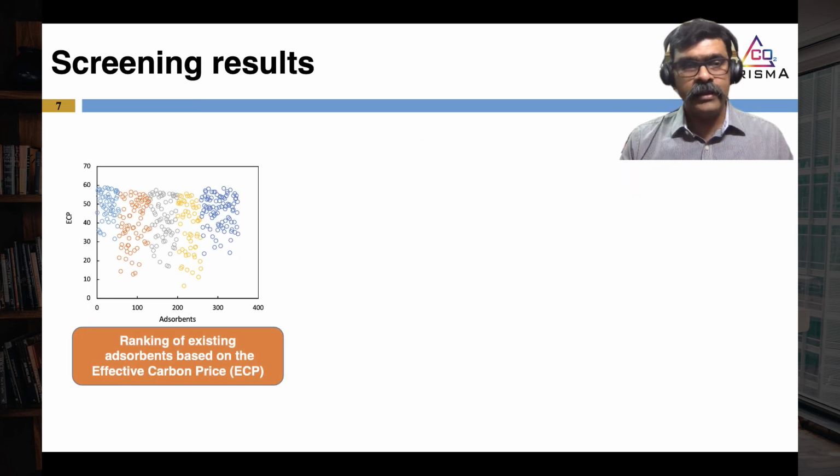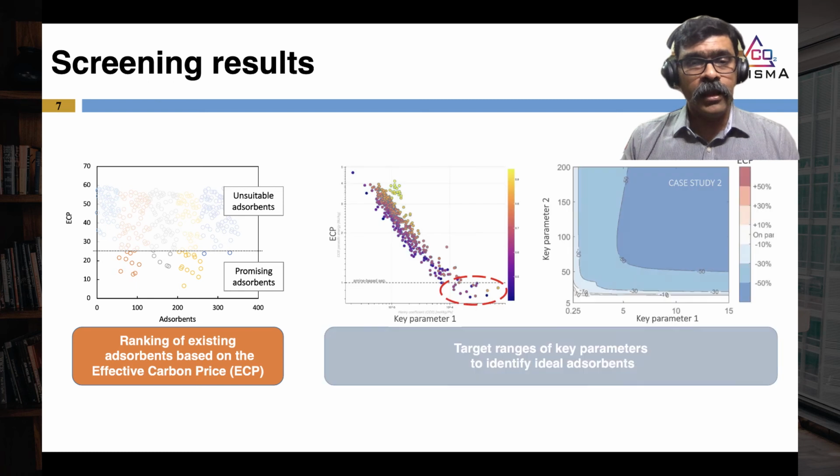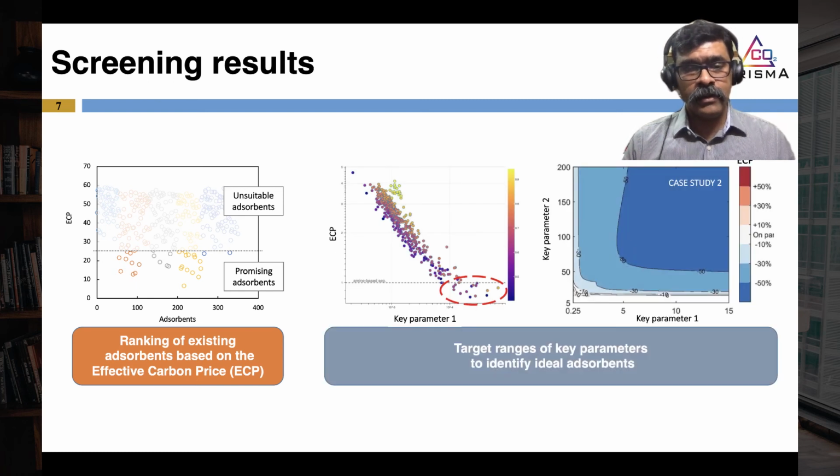So as I said earlier, the screening output is a ranking of adsorbents based on the ECP, or effective carbon price. So using this, we can identify the most promising adsorbents. But not only that, this is also used to identify target ranges of key parameters or material properties to identify ideal adsorbents.